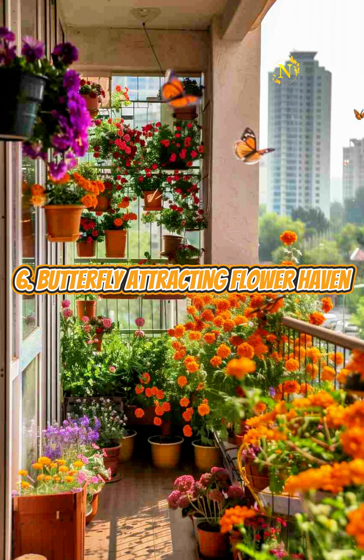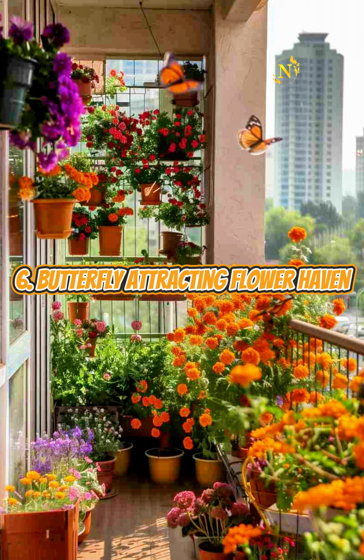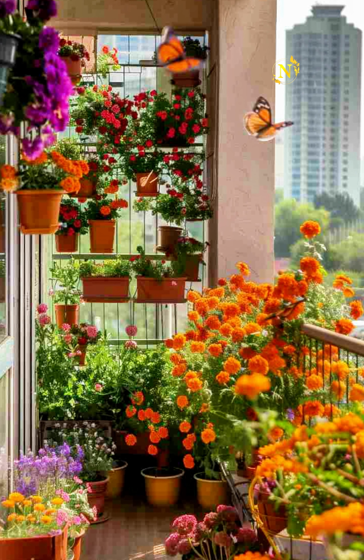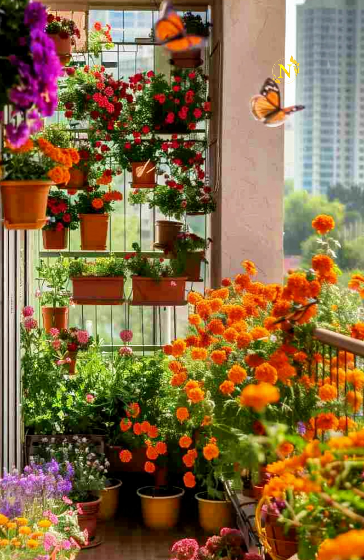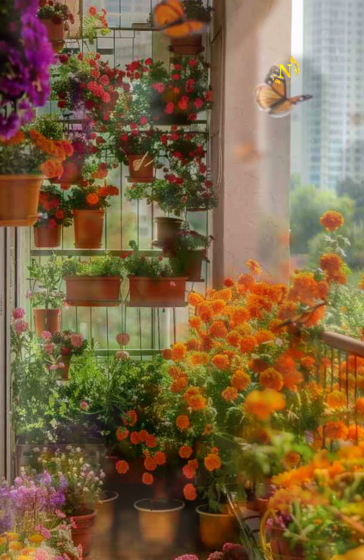6. Butterfly-attracting flower haven. This vibrant balcony garden is ablaze with a specially curated selection of flowers, such as bright marigolds and delicate lavender, which effortlessly attracts butterflies. The space becomes a lively exhibit with the colorful petals serving as stages for the butterflies to alight upon, adding a dynamic and enchanting element to the garden's charm.